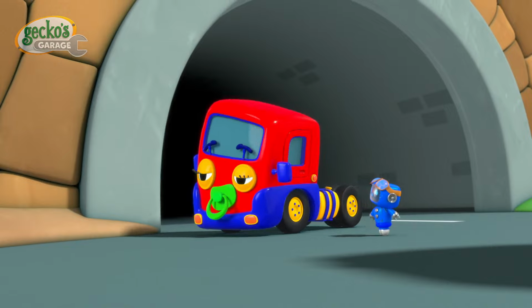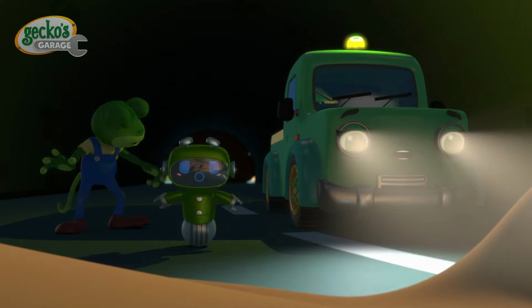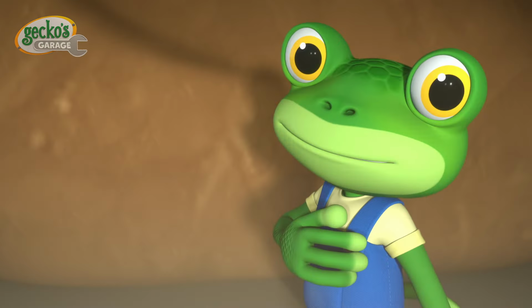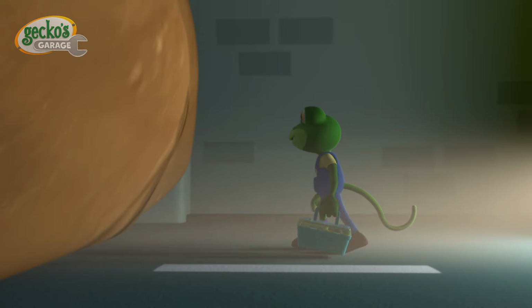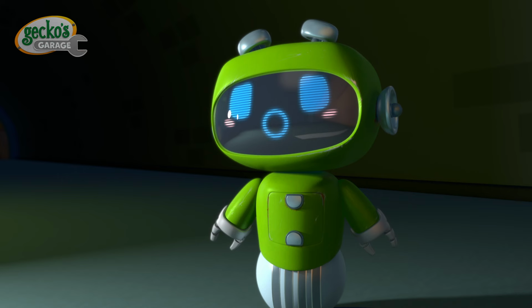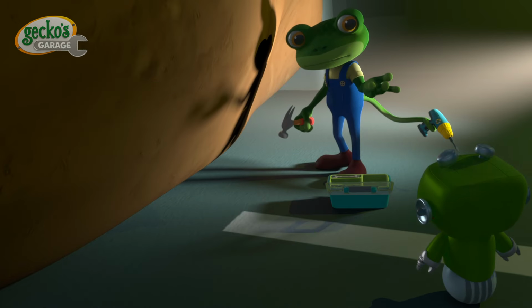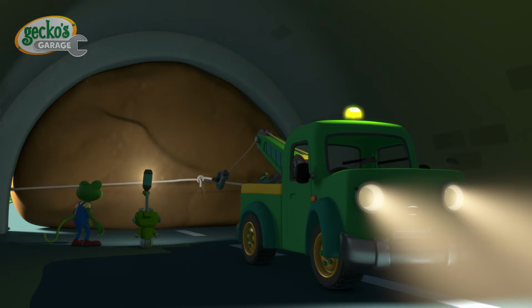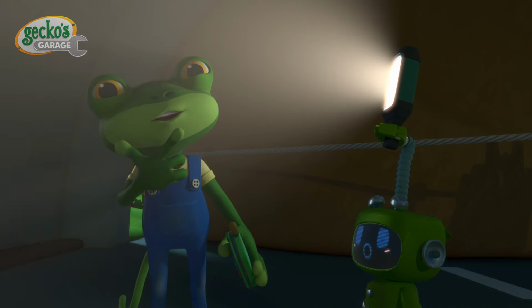Whoa! Trapped inside! Don't worry, I've got my toolkit. We're gonna need a bigger toolkit. Even Tilly is strong enough to move the rock. How are we going to get out?